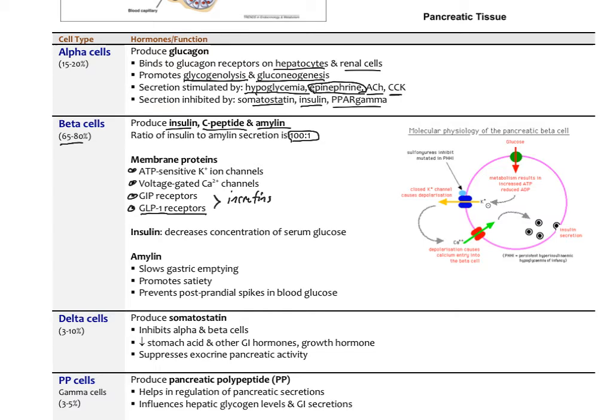And the whole role of insulin is to actually decrease the concentration of serum glucose. Now, I'm going to say a little bit about how insulin is released here in just a moment, but let me talk about amylin first.